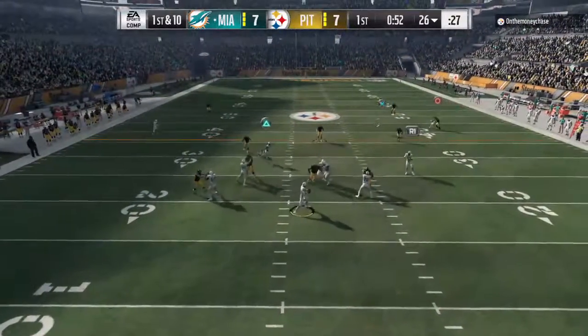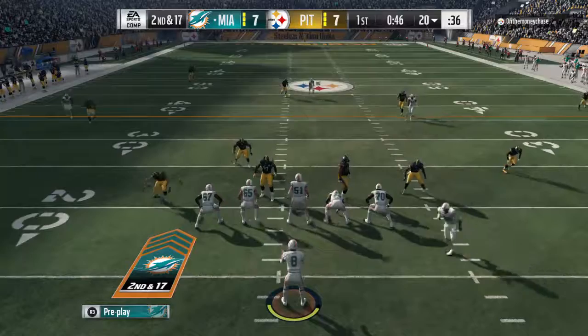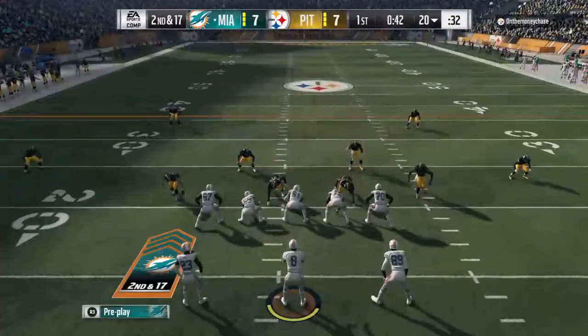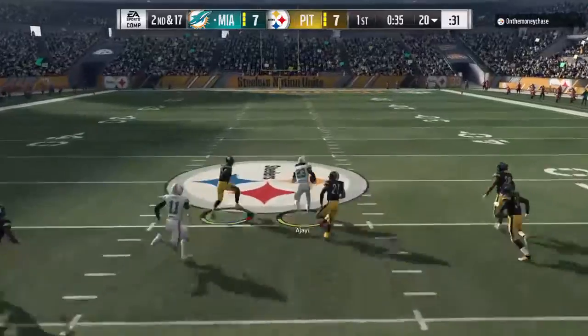More now on 1st and 10. And the Steeler pressure too much here. He's going to go down. Cameron Hayward in there to bring him down for a loss of 7. To throw on second down. Moore throwing for his running back, and he's got him complete.